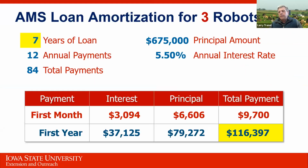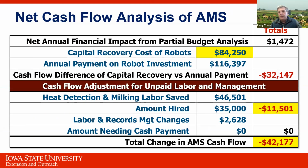One of the bigger things I think people need to realize is that when we take a look at robots, cash flow wise, they may have to pay this loan back in 7 years. So I've got a loan here for 7 years. The total payment on this is $116,000 for the 3 robots at 5.5% interest. I want you to remember that number of $116,000, because the capital recovery cost on these robots was basically about $84,000.